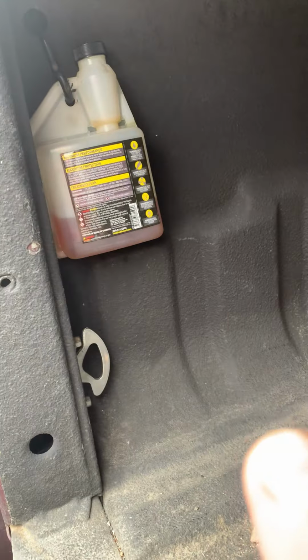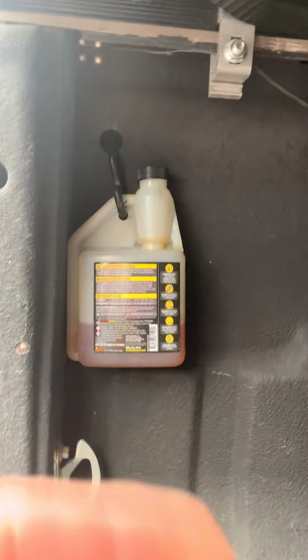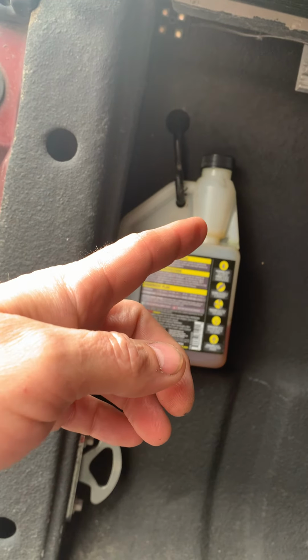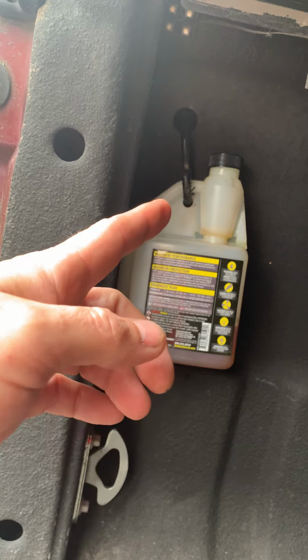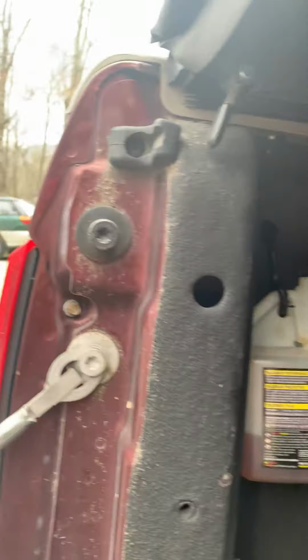That's what I did with my fuel additive bottle. There's a little hole in the bed inside right there. It's just an S hook, and I drilled a hole underneath this tube here. That way I don't have to keep this thing inside the truck.